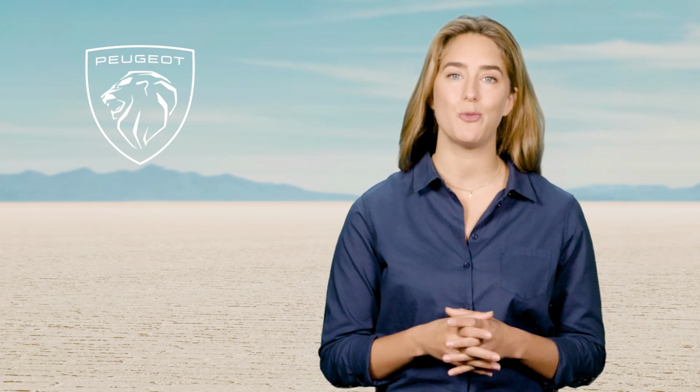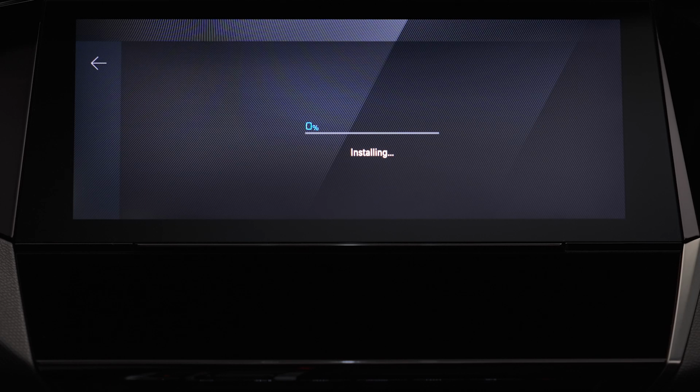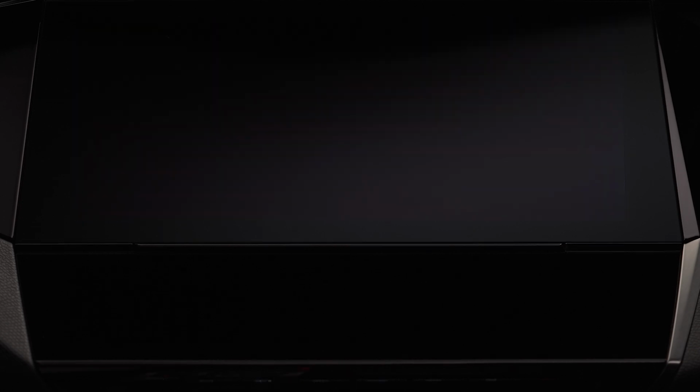The vehicle is immobilized during updating. Do not use your Peugeot during installation. You can monitor its advancement thanks to the progress bar. During updating, the screen may switch off completely several times.